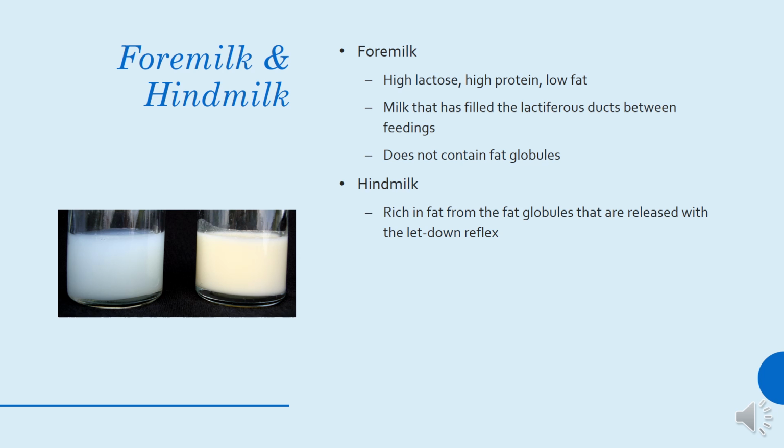So the foremilk or the first milk is more watery. It does really help with some of that thirst. And you can see that in the picture that there's one that looks a little thinner and one that looks a little thinner and more rich. The one to the left is the foremilk. Sometimes it can have a bluish tinge, and that's normal.